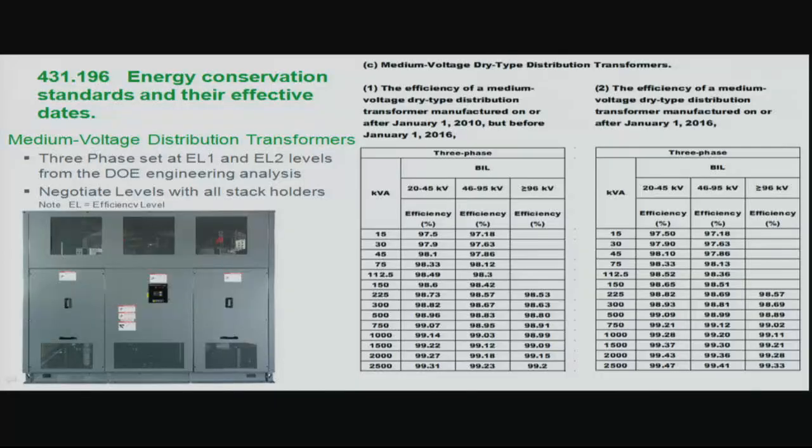Here's the dry type medium voltage. A little bit different than the liquid fill. It's based on the BIL of the primary versus just the efficiency of the kVA for the liquid fill. And again, table 1 is for the 2010 efficiencies, table 2 for the 2016 efficiencies.